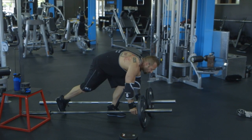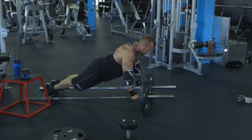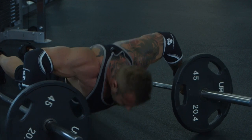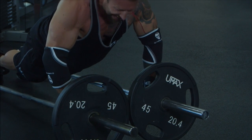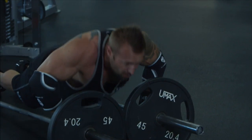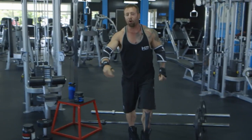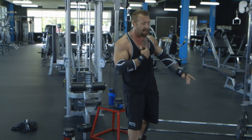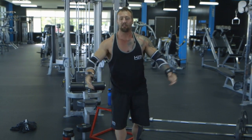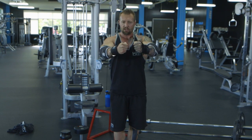So you can hexagon press this and hexagon fly, where you come down like that, get a good stretch and squeeze at the top. And when I say squeeze, you pull those plates together at the top and squeeze it hard. And then when you can't do any more, you press it out. So the floor press really helps, and I find that helps as well, squeezing. Or if you're doing dumbbell flies, when you come together, don't just stop there and come back down.